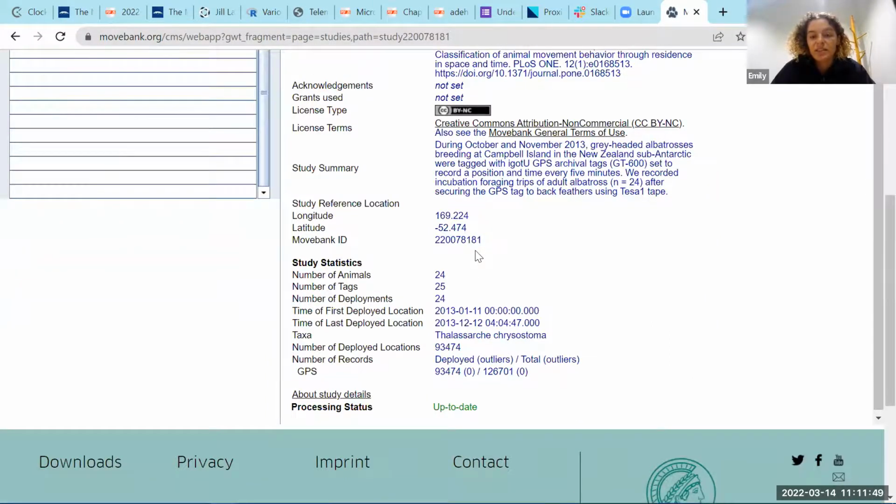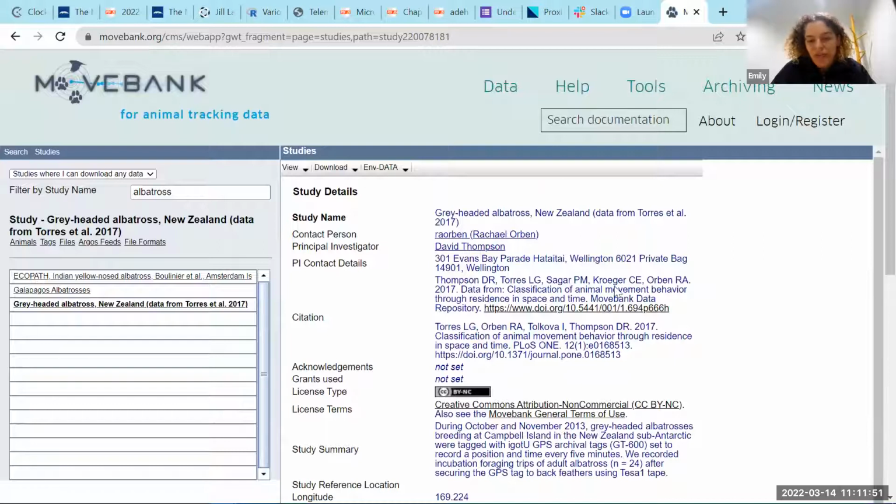So what we can do is, making sure first to check what the sharing agreement is for this study and the requirements that they request for proper acknowledgements and citation. We can then proceed to download their actual raw data.